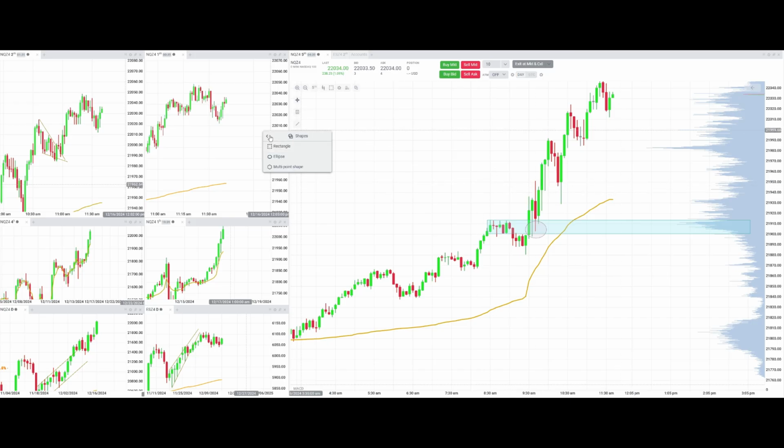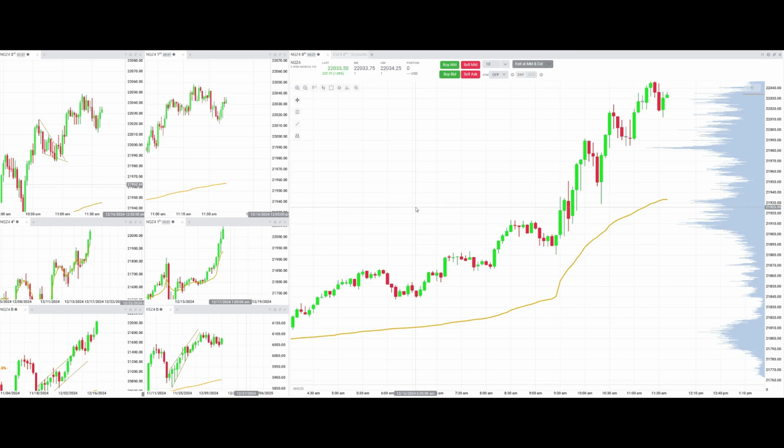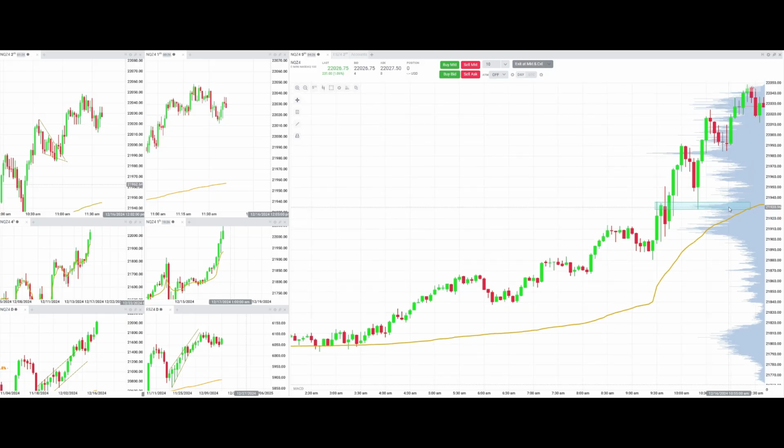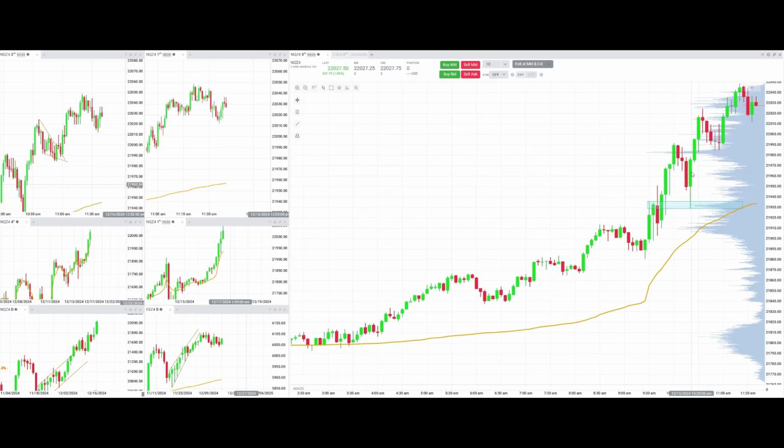Now I'm going to remove this drawing yet again. The second trade that I was most interested in was the test of this volume node right here. And you can see that this 5 minute candle right at 10:20 touched it perfectly. We didn't even raid the swing low here, and we just ripped to the upside for 15 more minutes. And this was an absolute stellar entry, and the risk to reward would have been nuts if you just had your stop right below here.